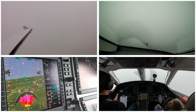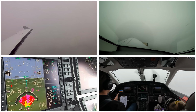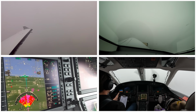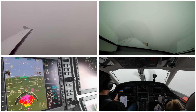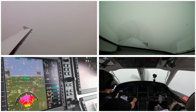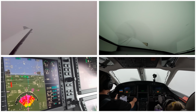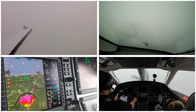Alright, half dot low, correcting. Gonna fly this around about 115 knots. That's where I like to fly them. Alright, we'll go ahead and go gear down. Gear is down and locked. We got 3 greens, no hatched.